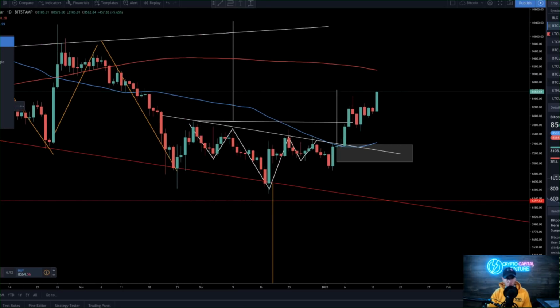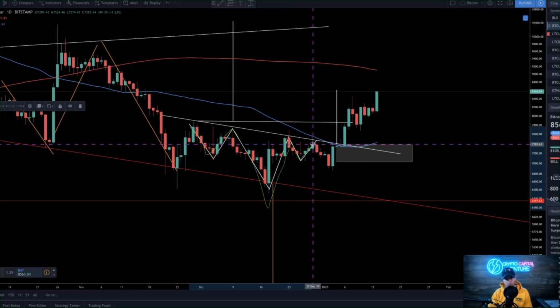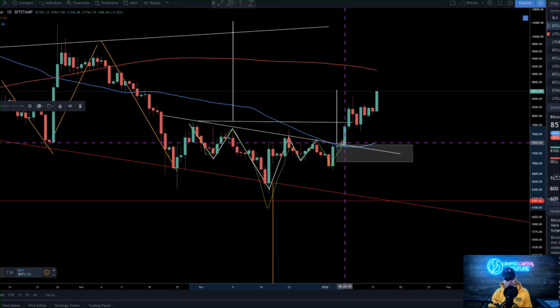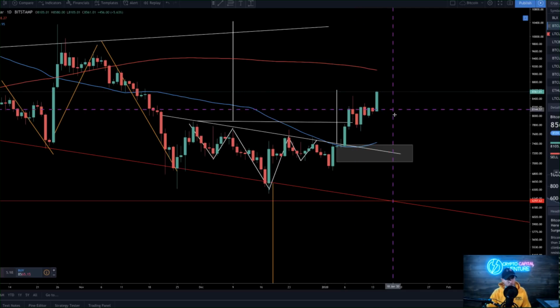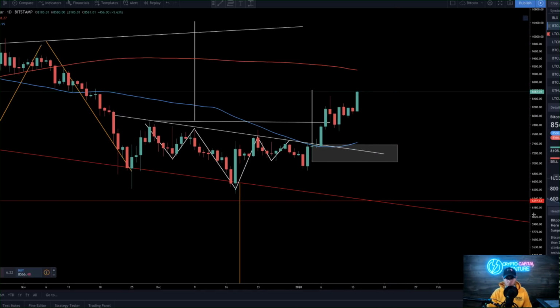Number one, this small inverse head and shoulders, right? Left shoulder, head, right shoulder, hit the neckline, resistance at the neckline, came back up, broke the neckline. We talked about this in a video when it happened, and we said, what was our target? Our target was literally right here, like $8,600. And look where we are, everybody. We're at our target. So I just want to throw that out there. We hit a target on this inverse head and shoulders.